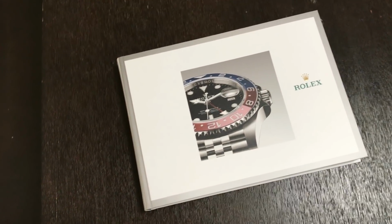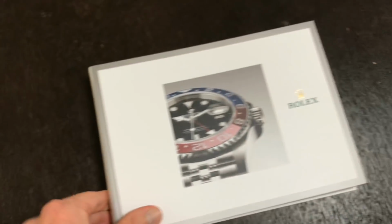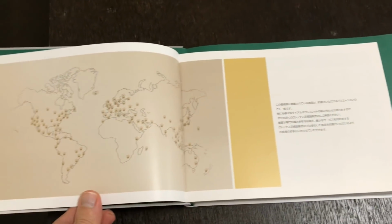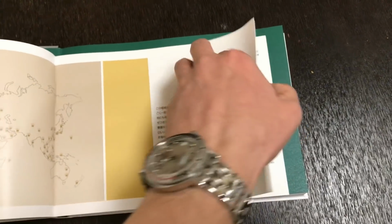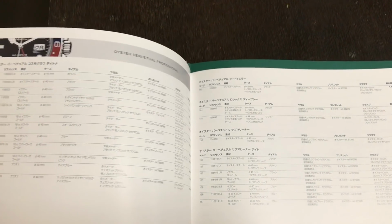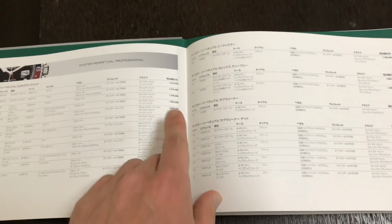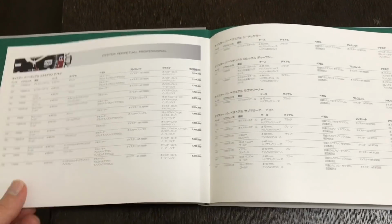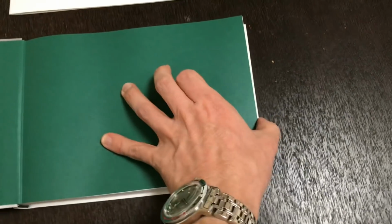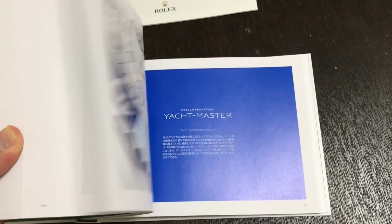This is the catalog. 2018, 2019. Got a price list here. Japanese yen. Let's see what we got there. Yeah, this is the page we want. Oyster Perpetual Professional. So, prices in yen right there with tax included. And, yeah, this is the book. So, yeah, this will help me practice my Japanese for sure.